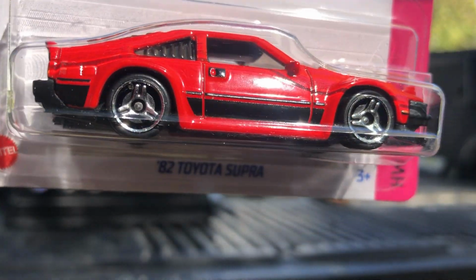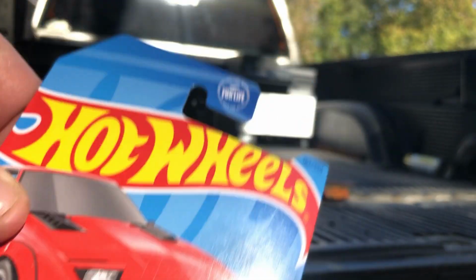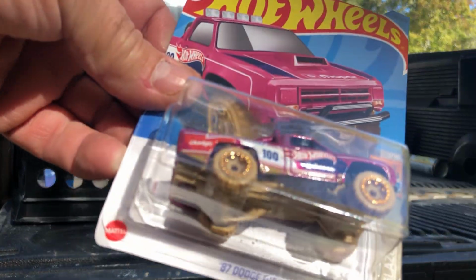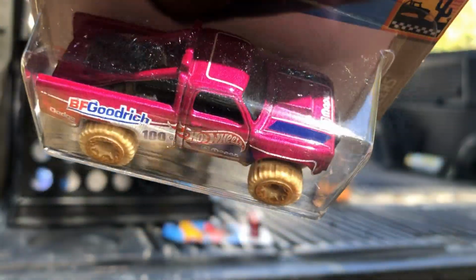We got an '82 Toyota Supra. It's pretty nice. We got a '87 Dodge D100. I love these old trucks.